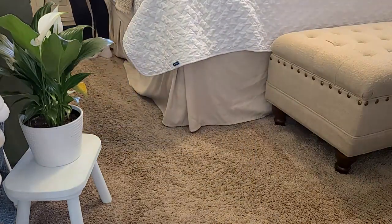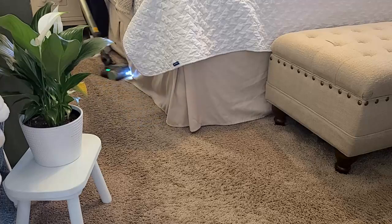Okay, I'm going to show you just a little bit of my vacuuming because I don't know about you, but I love seeing vacuum lines.